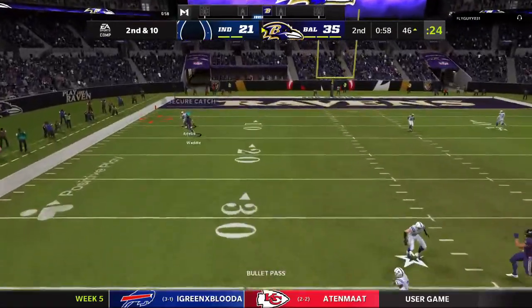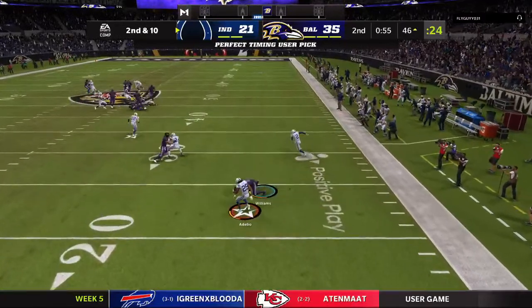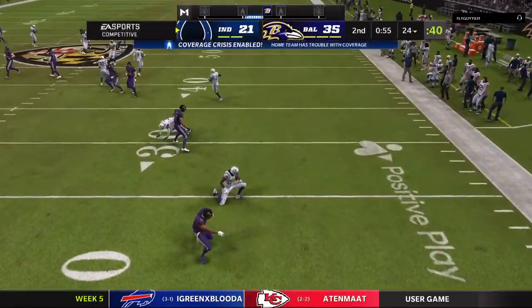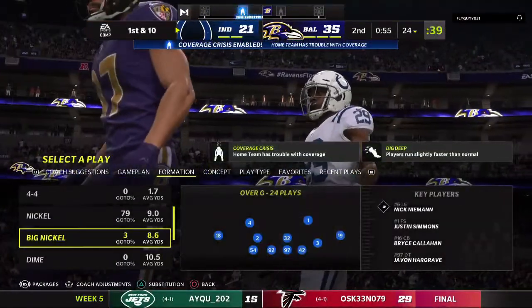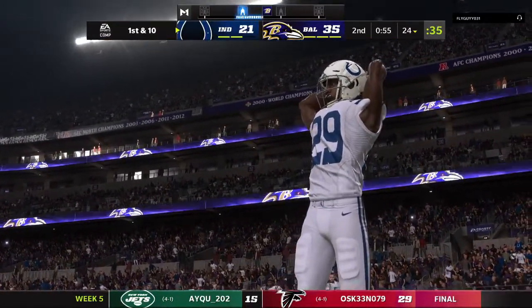Brady, he's going to rifle one deep left side. And now here's another interception. Picked off by Paulson Adebo. And the Colts are going to have it here as they'll start at their own 24-yard line.